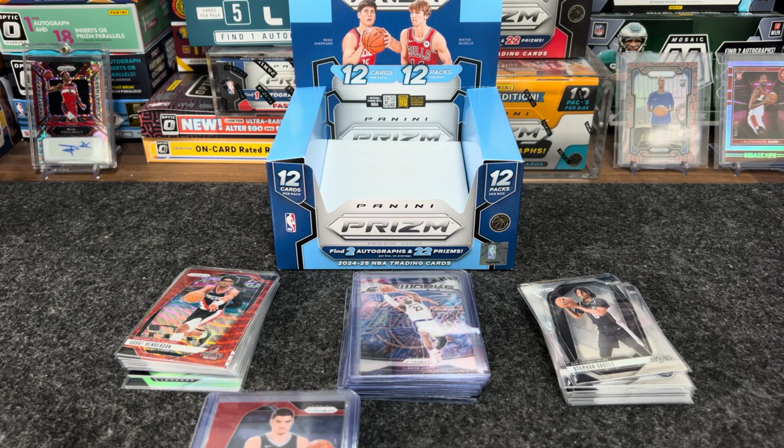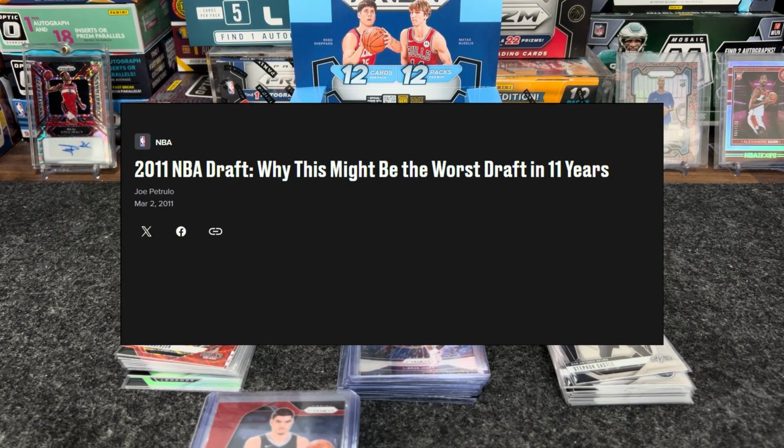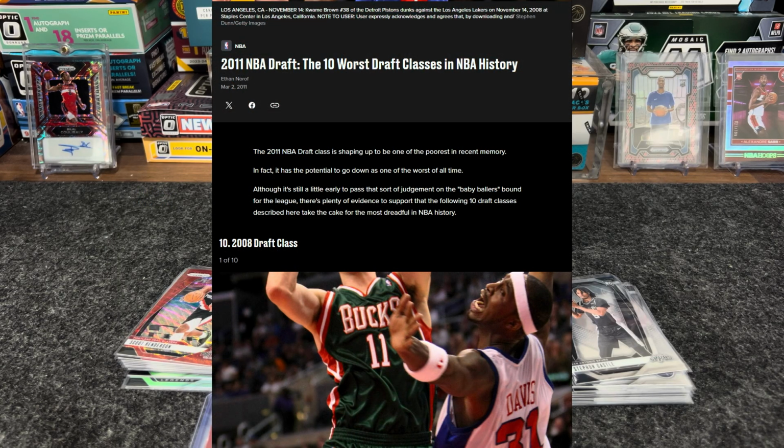I've seen rookie classes labeled as weak before, and then they end up becoming the exact opposite. For example, 2011. I remember back in the day hearing a few analysts talking about how it was one of the worst draft classes they'd seen in a while, outside of Kyrie Irving, who actually barely even played the year before he got drafted. He played like 11 games in college because of injury. So, there's a couple questions there even.